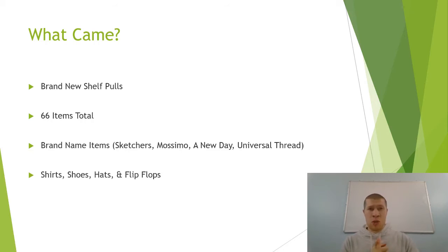So we had some Skechers shoes. If I remember correctly, I literally just sold them like a week ago on Poshmark. They were like terrible Skechers shoes, but that's a brand name, so you can get away with pushing Skechers. It's a brand that's going to sell, that people are going to recognize. Some Massimo hats, some Massimo shirts, I think, if I remember correctly, a New Day and Universal Thread, just some ones that you might recognize that are brand names from the actual liquidation pallet. So, like I said, shirts, shoes, hats, flip-flops. I believe there were Massimo flip-flops in there too, and I think the highest profit margin I made was on the flip-flops.